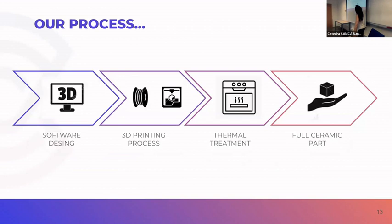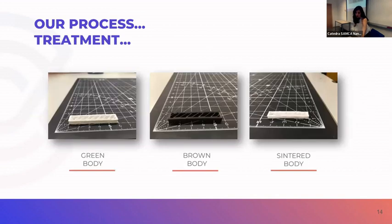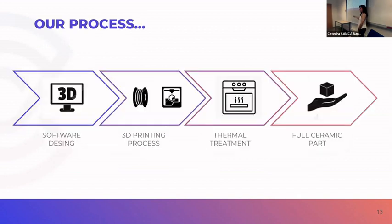in high thermal furnaces to first degrade the organic, and for this reason this part has this color, the brown body. Here the organic is degraded, and then the second part of the thermal treatment is to remove all the organic part, and we obtain the full ceramic part, which is the sintered body. We can see a shrinkage effect, and it's a very important factor because in the first step we have to oversize the part. So this is the whole process.